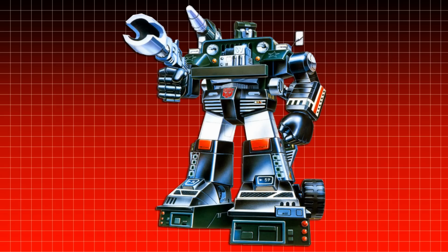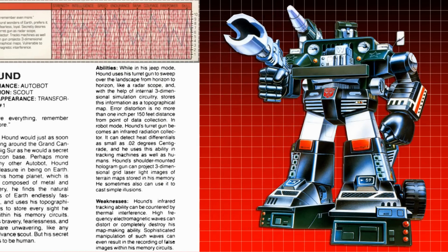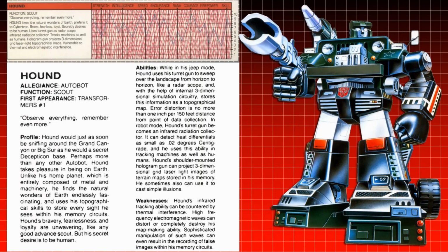In his bio, as written by Bob Budiansky, Hound is a brave, fearless, and loyal scout who loves the natural wonders of Earth. He prefers Earth's sights over Cybertron's metal and machinery, as he uses his topographical skills to store all he sees, and he even secretly desires to be human himself.